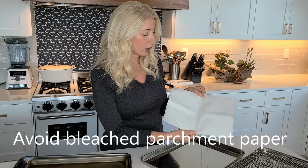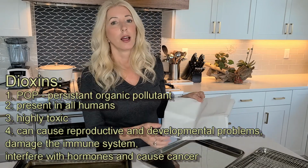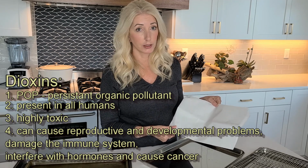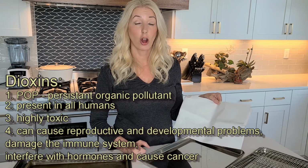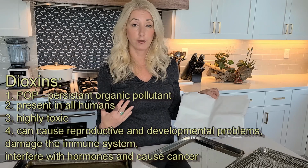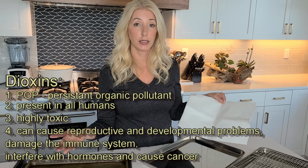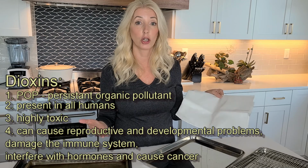Bleached parchment paper is processed with dioxins. Dioxins are part of the chemical that they use in order to bleach paper products. All paper products, not just parchment paper. And dioxins are dangerous. They are part of the dirty dozen, and they are definitely harmful to our health. They are persistent environmental pollutants, which means that they don't leave our bodies and they don't leave the environment very easily. They are very persistent. They stick around for a long time.